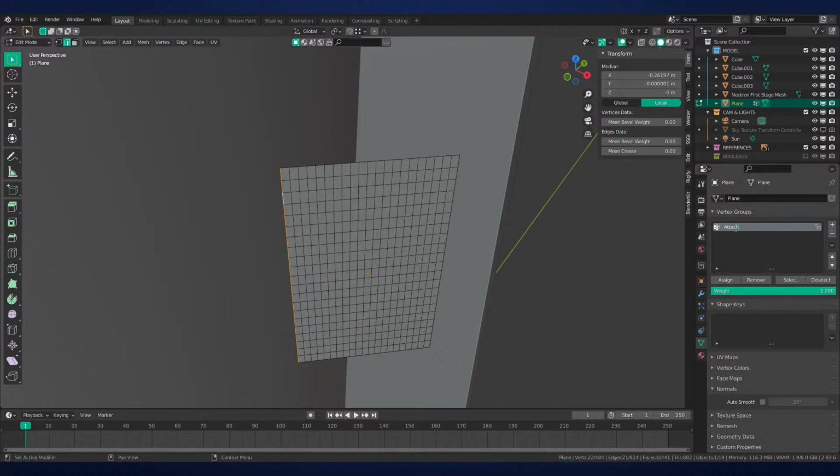We'll make this attach group. Set this to 1, set this to 0.8, set this to 0.6, 0.4, 0.2, 1, 0.8. Okay, that fits.